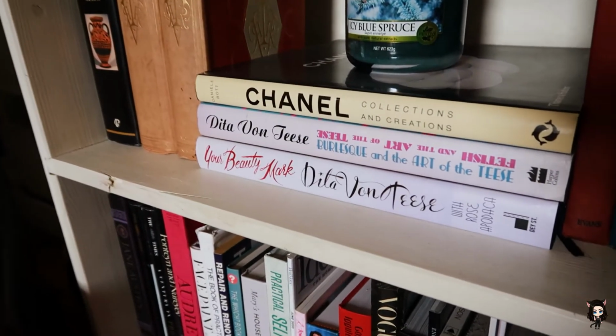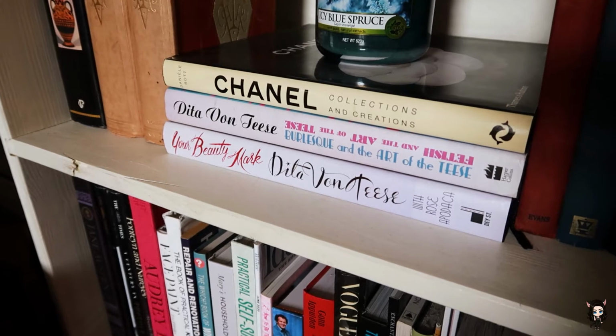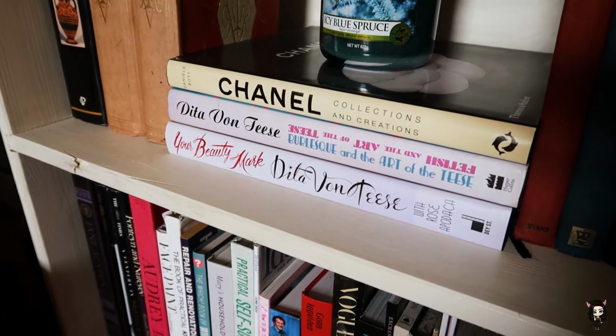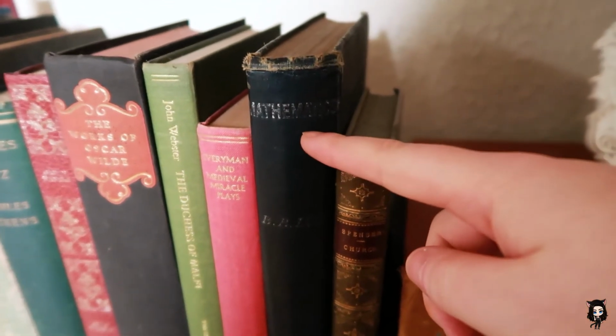These two, Dita Von Teese, I love Dita Von Teese, I think she's fantastic. I've got both her books there, Burlesque and the Art of the Tease. That's the reversible one where Fetish and the Art of the Tease is on the back, and then I've also got Your Beauty Mark. Dan's mum knows that I love old books, so she gave us this old book about mathematics, which is absolutely hilarious.